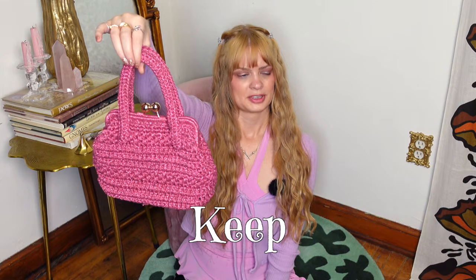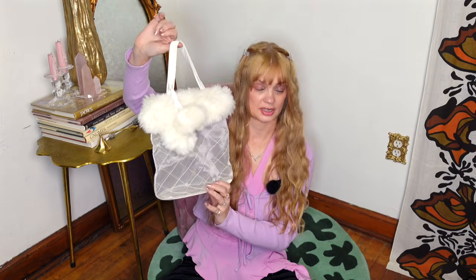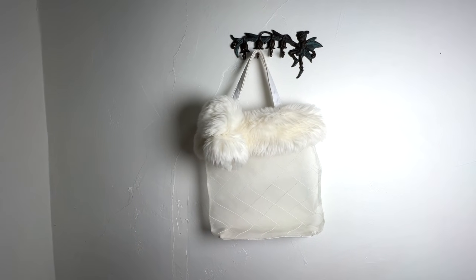Definitely keeping this one. Where did I even get this? I don't know, but that's really cute. I don't know if I could get rid of it. That would be fun for like a going out look. I'm gonna keep. I don't know why I love this child's purse. And as you'll see, I have an obsession with child's purses. This is actually what I put my wedding shoes in to go to my wedding.